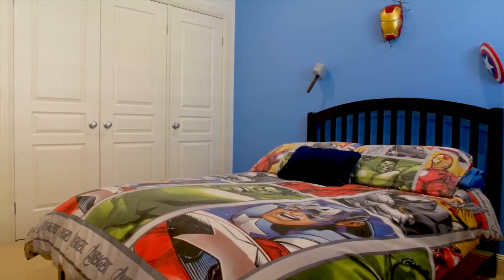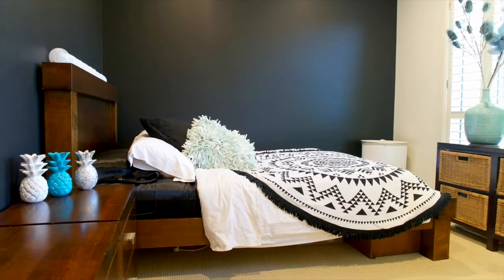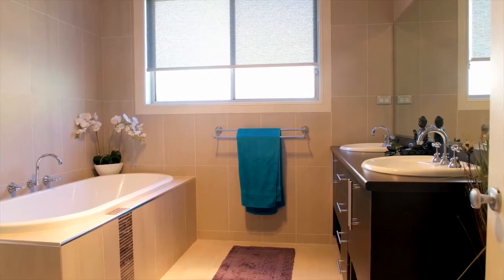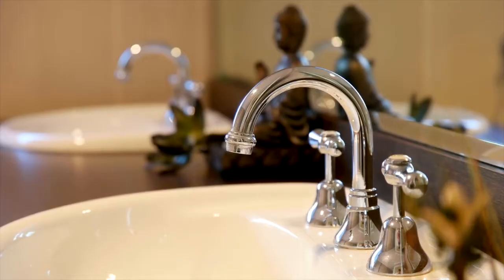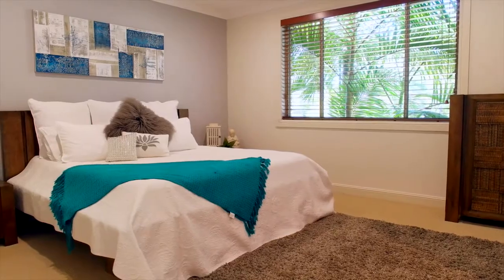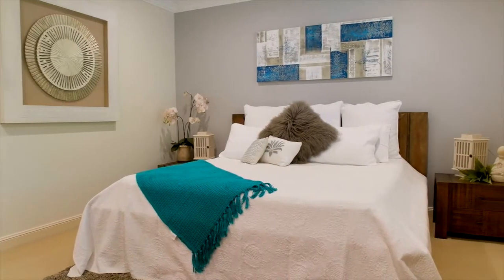Nicely separated from the living areas are 4 generous sized bedrooms, all with built-ins, that are serviced by an exceptionally well-appointed family bathroom. The main comes complete with a walk-in robe and a lavish ensuite.